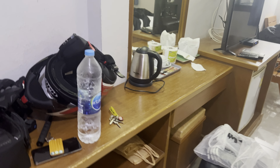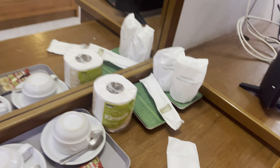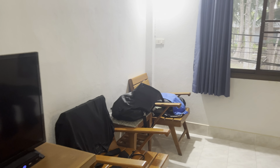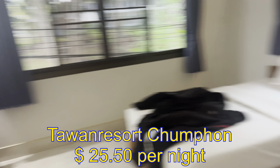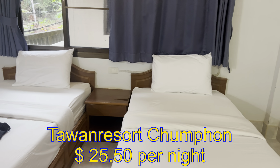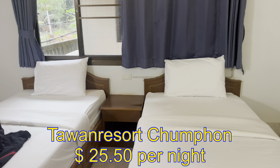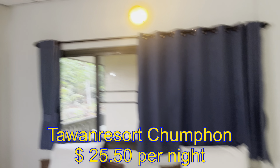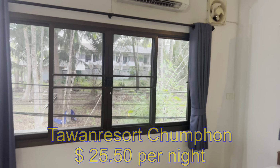closet here, if you want. Then you can put all your stuff here. You have a kettle. They give you some coffee, so that's good to make coffee. You got a refrigerator, you got the TV, and you got these two chairs, that little table. And all the rooms, from what I understand, all the bungalows have twin beds. They don't have king beds or stuff like that. You know, guys, I like the king bed, but this is okay. I mean, it's very okay. Air conditioning works very good. It's actually cold.